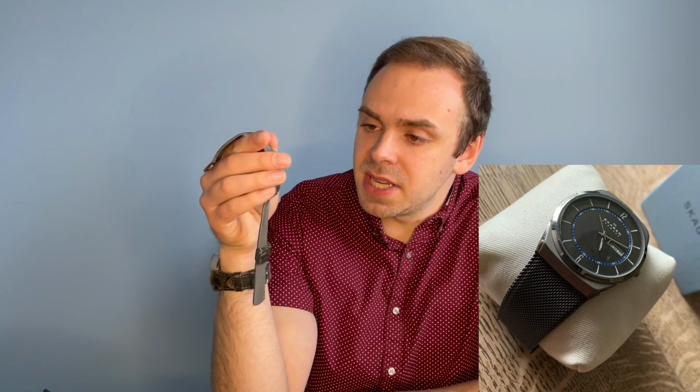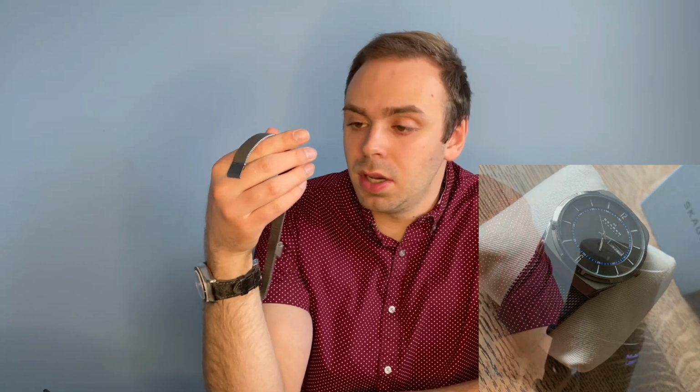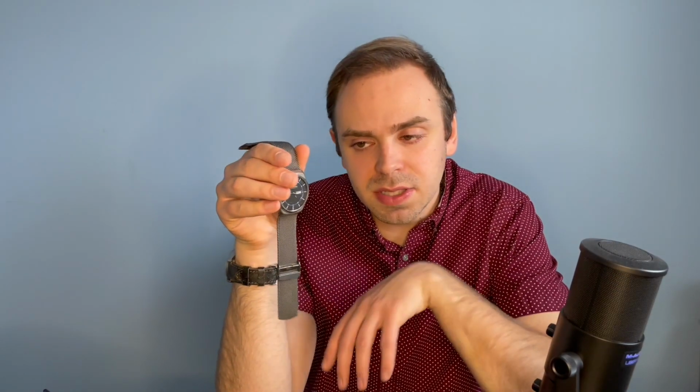It's a Skagen Melby Titanium. Would I buy it again? Hell no. Would I sell it? No, because it's got sentimental value. I bought it because the timing on my lessons when I was student teaching was way off.